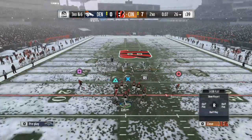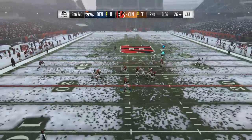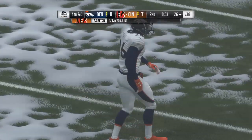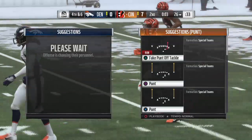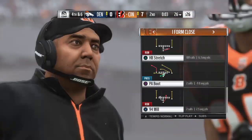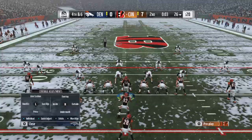And they insert their dime package, 6 DBs here on 3rd and 6. Expecting pass all the way. Out of the gun, it's Dalton. Going deep downfield for Ross. And this is incomplete with a clock showing just 3 seconds left. And likely time for one final play, 59 here in the half, so they will go for it on 4th down.